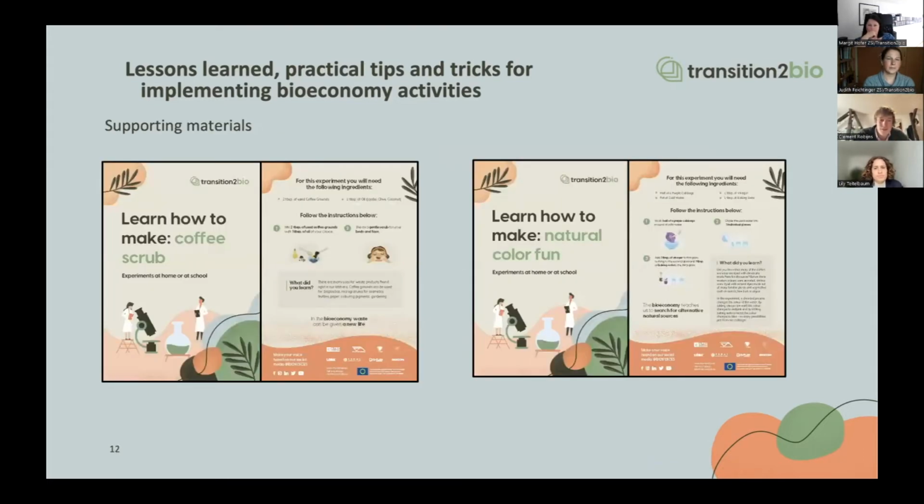Thanks. These are the leaflets we produced, which provide the instructions for running the experiments. We had 10 experiment leaflets in total, as I said, and these are just 2 examples. On the first one, I will give a bit more detail about what kind of experiments we were running with these kids.